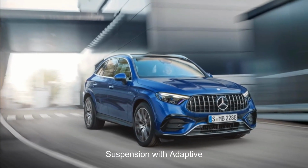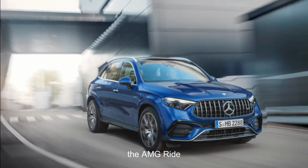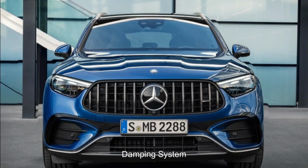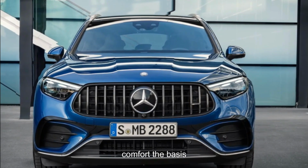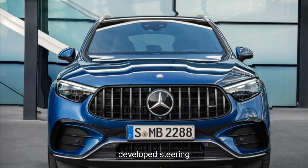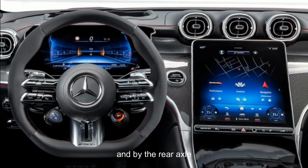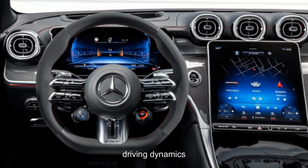AMG Ride Control Suspension with Adaptive Damping System. Both models are equipped with the AMG Ride Control Steel Spring Suspension with Adaptive Damping System. It combines sporty driving dynamics with high long-distance comfort. The basis for this is provided by the front axle, with specially developed steering knuckles and suspension joints on the spring control arm, and by the rear axle, which also features elastokinematics designed for driving dynamics.